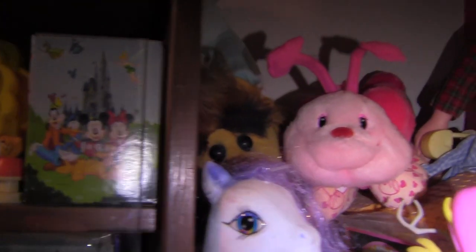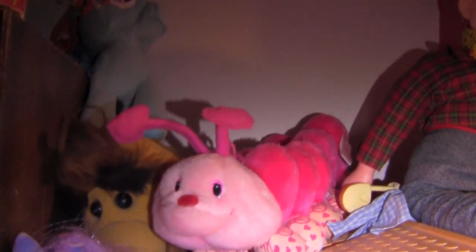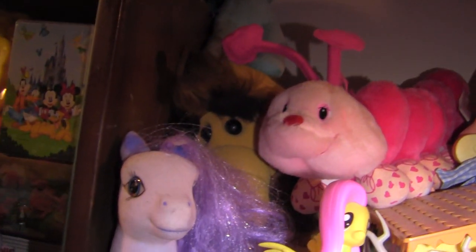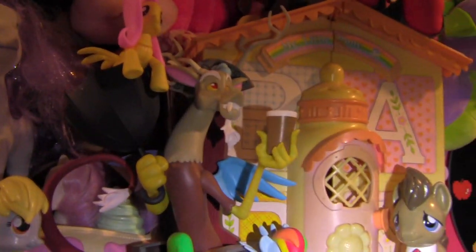But it was much like this, where it came with several characters and they slid through the limousine, so it's pretty cool. Over here I got a Howdy Doody puppet, and lots of legs here, and some random My Little Pony stuff that I've purchased over the years. The nursery's over here, and here I can actually open this door. There we go.